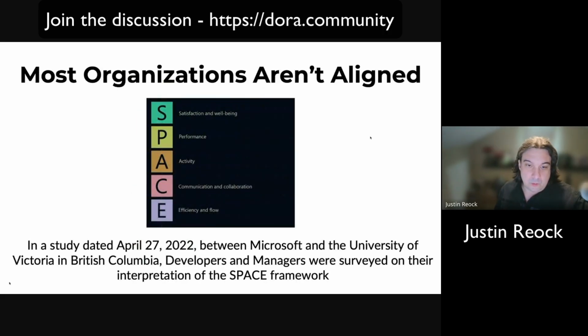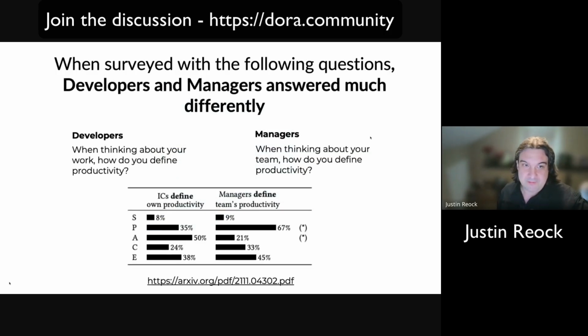Okay, so most organizations are not aligned when it comes to these five dimensions. And the study that's still pretty recent, about three years ago, April of 2022, between Microsoft and the University of Victoria, they tested the SPACE framework across individual contributors or developers and group contributors or their managers. And it was a very simple activity. They just asked developers to write about, when thinking about your work, how do you define productivity? And they asked managers a similar question: when thinking about your team, how do you define productivity?